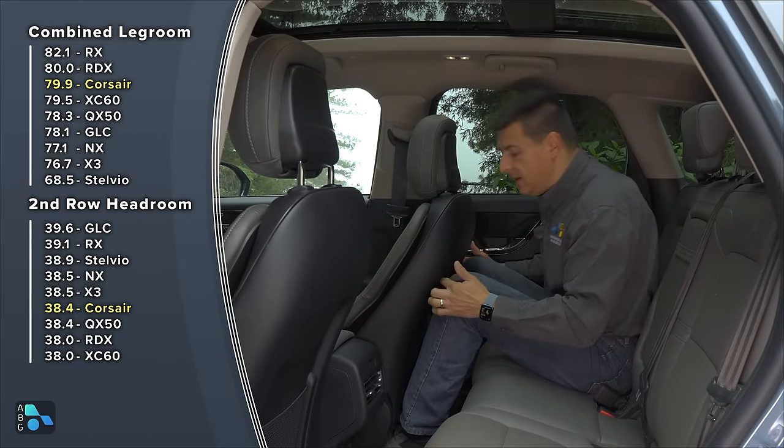Over larger bumps like that, though, this is still really comfortable. And that makes a lot of sense, because if you're a shopper looking for something more comfortable for long highway journeys, or you just want a comfortable option for your daily commute, the Corsair is going to be a much more sensible option than a lot of the competition, including entries like the Lexus NX.